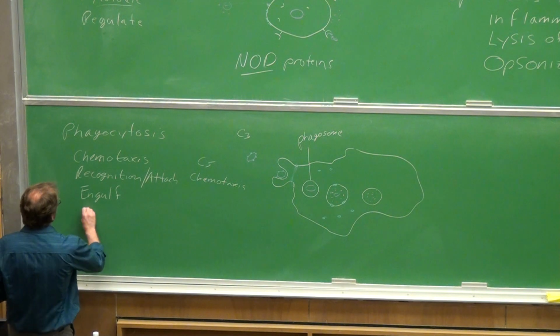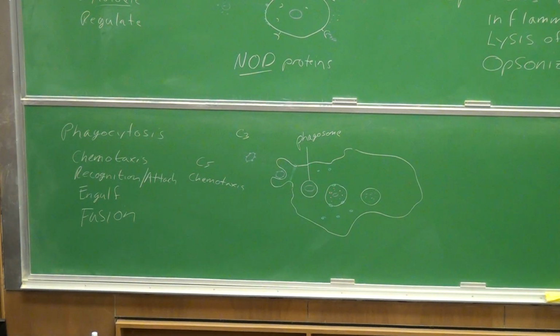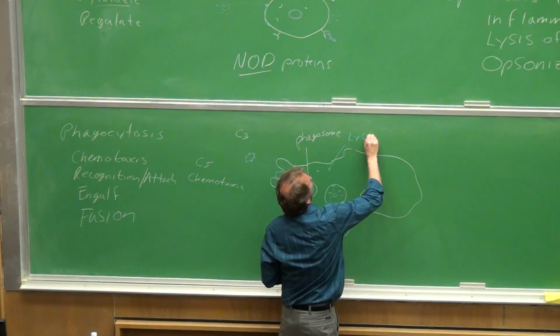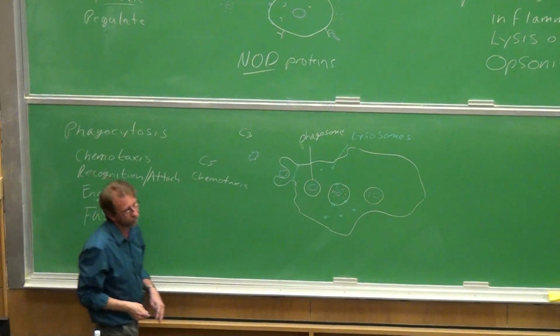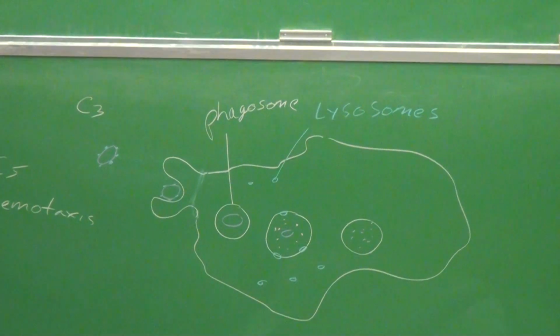So after engulfment, you have fusion of the lysosomes with the phagosomes. A release of digestive enzymes to break down the bacteria, so destruction or digestion.